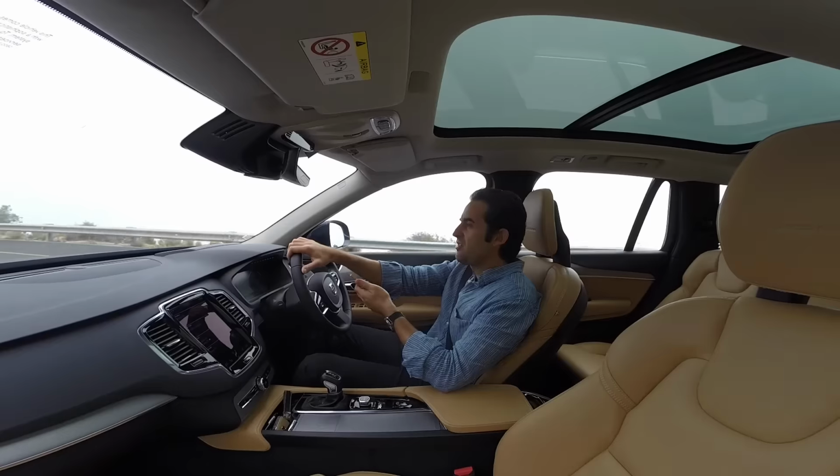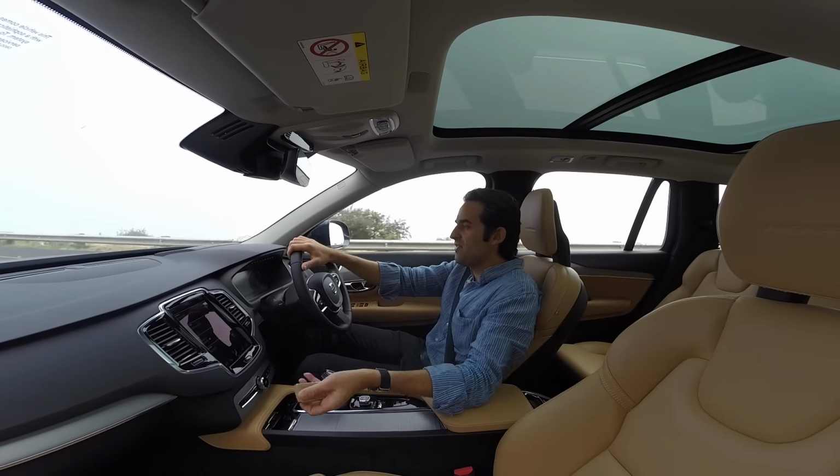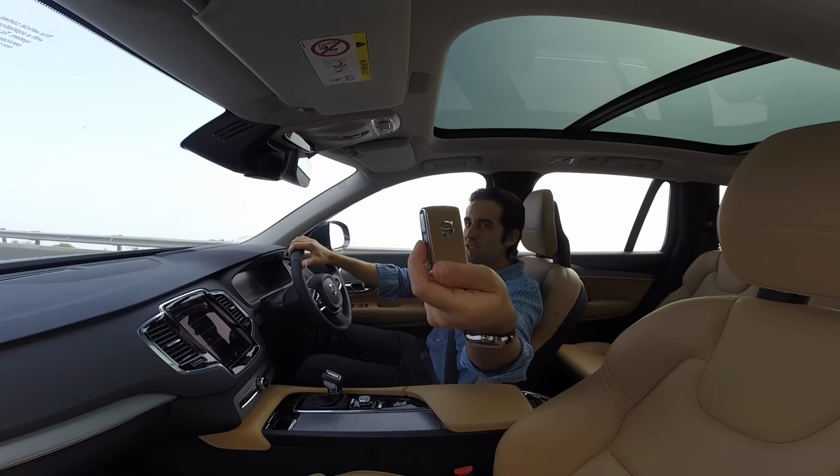It also features a rear parking camera and full-on keyless entry and go. And have you ever seen a better looking key than the one on the XC90? It's wrapped in the same leather as the interior, and it's absolutely gorgeous.